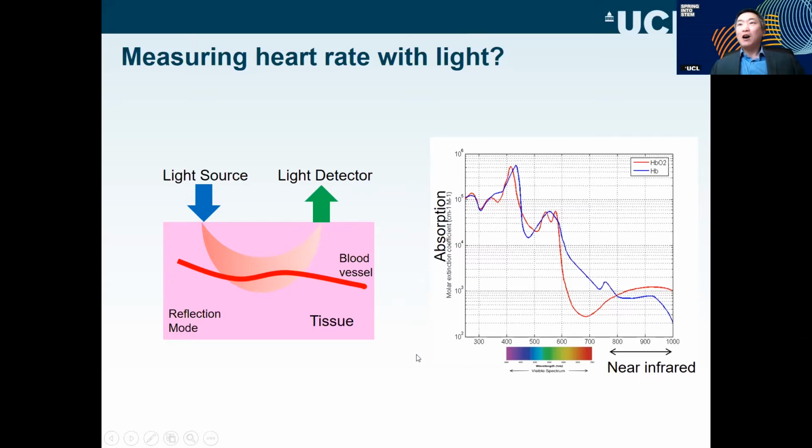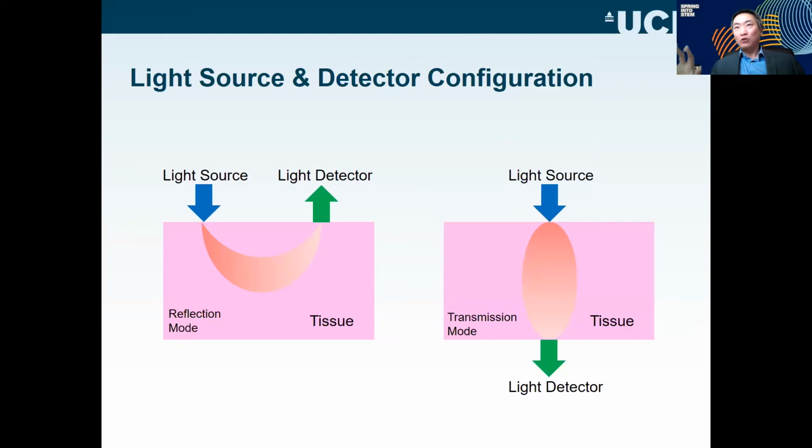Okay, so is that all? There's one more criterion we're going to look at later on. Now, in terms of where you put the light source and detector, apart from putting both on the same plane, if the geometry allows, you can actually put the detector on the other side of the tissue. We have this kind of geometry in a finger. This could be one side of the finger, and this could be the other side of the finger. In that case, we have this transmission mode here.